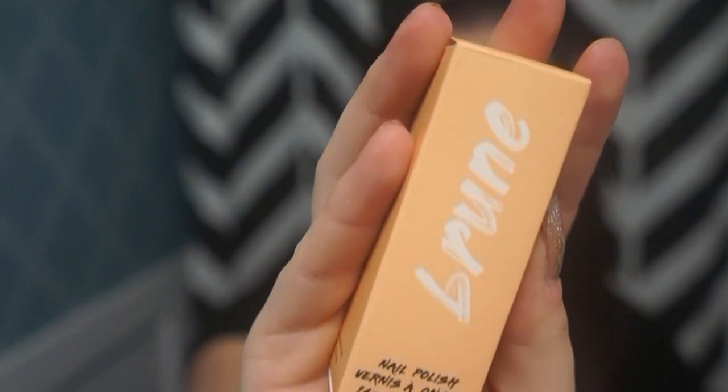So, what do I have here? This is the Broom nail polish. Again, it's an 05. I kind of wish they would have sent me another one. It's not great, and actually I've been using it and I love it. I peel it all off, but I still like it, and I put sparkles on top of that one. It's a really nice color.